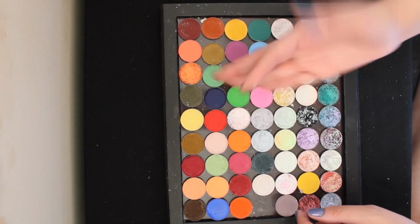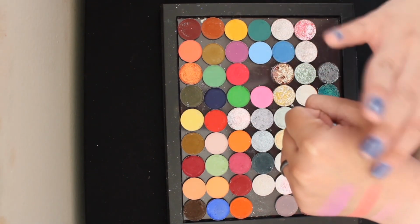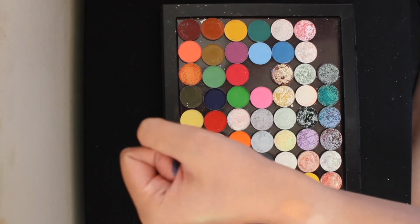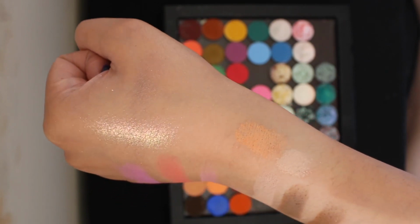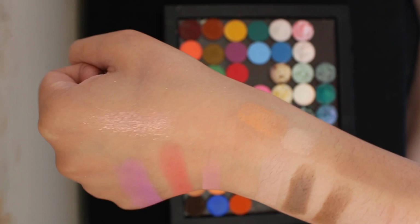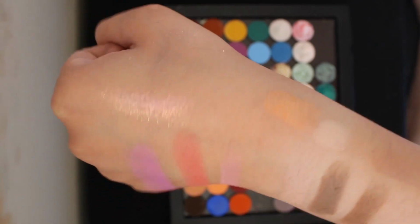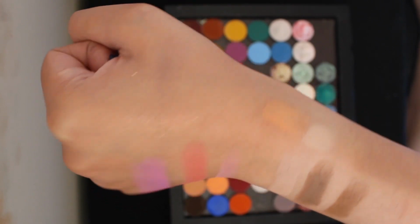This shade I kept because it's really pretty, but I'm fairly confident I have a dupe for this in my collection. It's like a white, pink, green trichrome. I'm sure I have something like that somewhere, so we will come back to it, but I think I could probably part with it today.